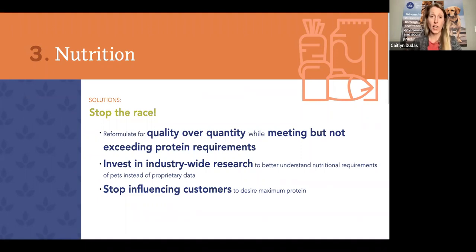In some ways, we have created this beast ourselves by constantly telling consumers that they should eat like humans because they're our family, and that that means maximizing their protein use. So I think we need to rethink some of the ways that we're promoting this consumer habit as well.